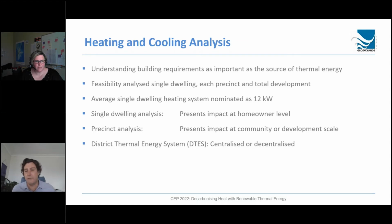The process that we go through, and I've used this example in this case to show the process we're going through from this thermal energy perspective. Understanding the building requirements is every bit as important as understanding your source of thermal energy. The whole approach here is integrating the two and making sure they work together, and obviously you have a longer term sustainable system.